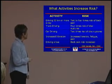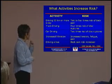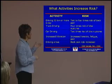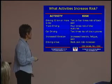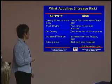Car driving, 2 times the risk of disc ruptures. Increased vibration. So you naturally get vibration from all of these, and they affect these risk factors. But if you have too much vibration, there's increased tension, fatigue, and pain. And driving a bus, back pain risk is increased.